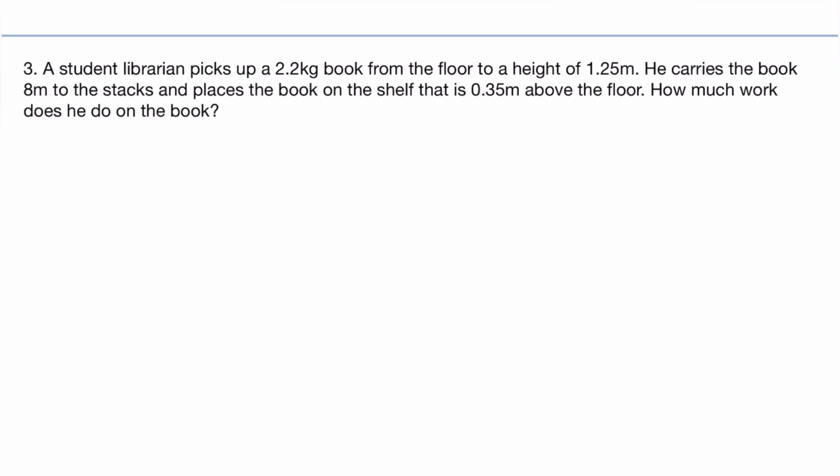Number 3, a student librarian picks up a 2.2 kilogram book from the floor to a height of 1.25 meters. He carries the book 8 meters to the stacks and places the book on the shelf that is 0.35 meter above the floor. How much work does he do on the book? So this question seems kind of tricky, but it's really not. Remember that we're focusing on displacement. So in the end, the book only has a displacement of 0.35 meter.